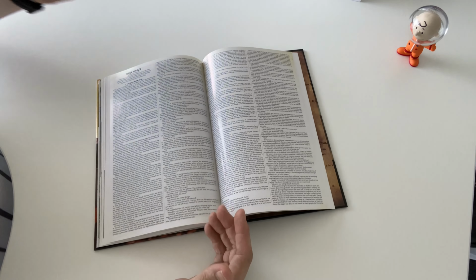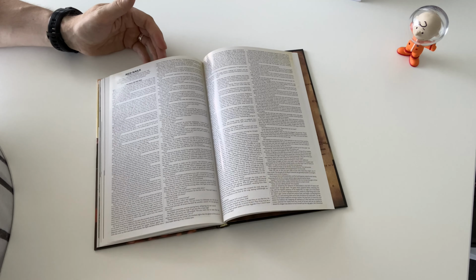What I do like within the Ablaze reprints is they do publish the entire story there as well, the written work.